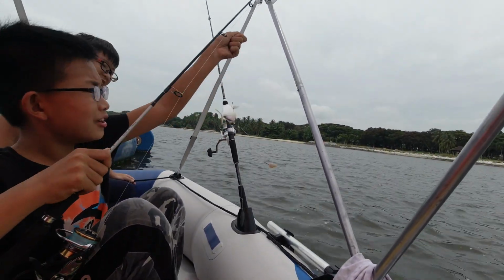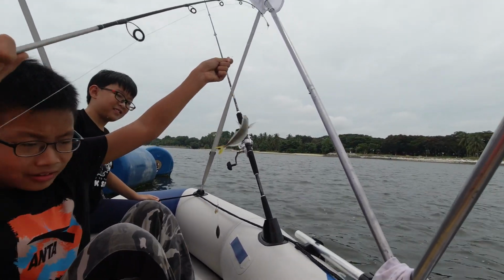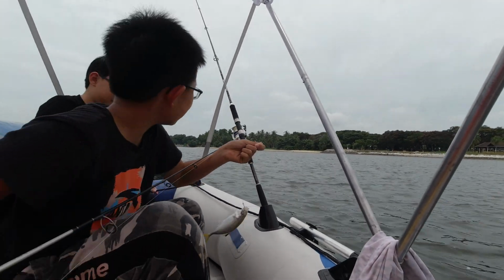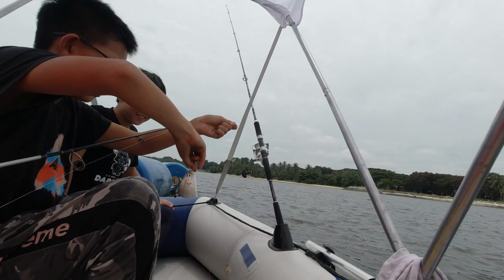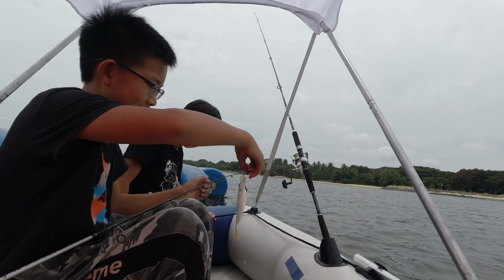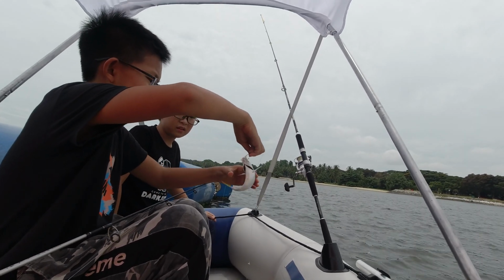Oh, my first scad. Guys, it's a scad. I can't believe it's a scad. That's why this rod is not catching anything. These are all scads. What is that?